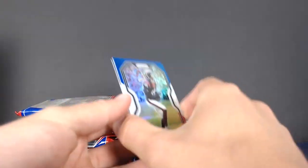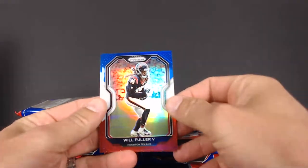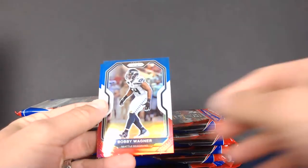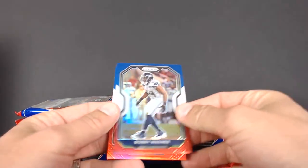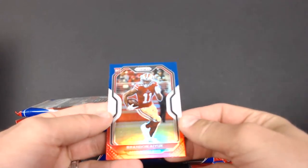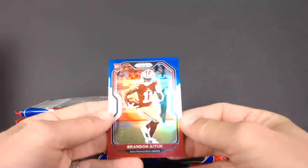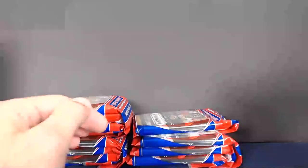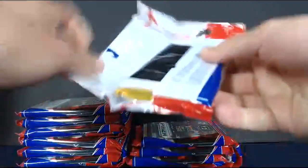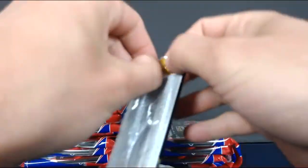You got the newest Dolphin, Will Fuller. That's going to the Texans. You then have Bobby Wagner. And we have San Fran again. Brandon Aiyuk, red, white, and blue. San Fran, that is nice right there, man. So Hasty Green and Aiyuk, red, white, and blue. That is nice. Told you, we get some good luck out of these Cello packs. That's a nice start.